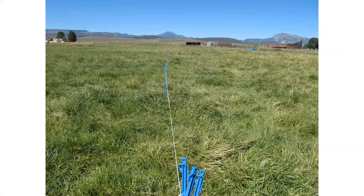One thing we noticed from this is a monoculture of tall fescue. I think it's actually two varieties of tall fescue. And I think the fence line contrast is just a little bit of grazing on the right and regular pasture on the left. But we look at these pastures and say, wow, that's really good.